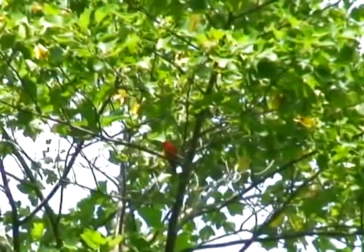Scarlet tanagers, in my opinion, have the most brilliant feathers. Easily spied from the forest canopy, the male is red, accented with black.